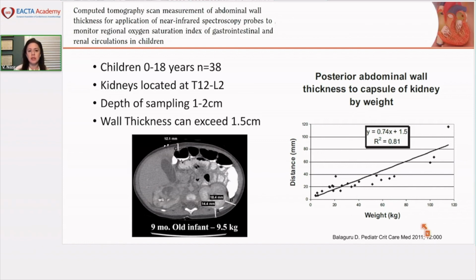As I showed you earlier, it's a very shallow reflectance between the emitter and the sensor. And so these are children 0 to 18 years. They have the kidney hilum located at T12 to L2. And the depth of sampling, as noted, is around 1 to 2 centimeters. However, in some cases, especially in older patients where your wall thickness exceeds 1.5 centimeters, you can see here that any patients above 20 have a bigger distance than 1.5. So you are at the edge or even above the distance that is allowed to actually reach the kidney.